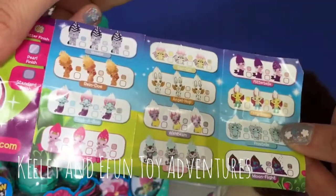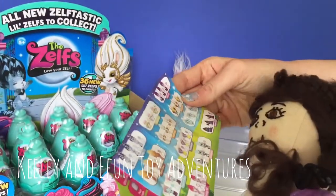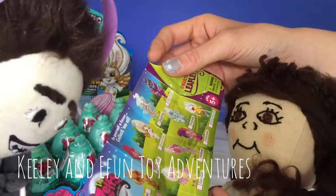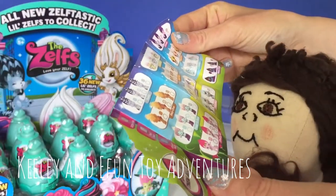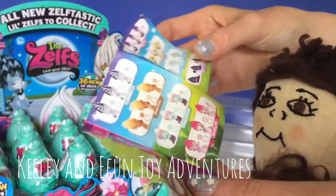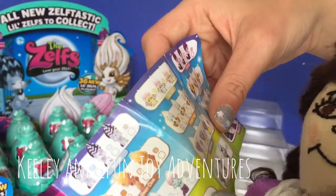Ooh. So these are all the little Zelfs you can collect. Which one did we just get? She's purple with... Oh, there's more in the back. Purple. Pink. Cotton candy in my book. Oh, it's right here. That's Wish Beam. She's so cute.